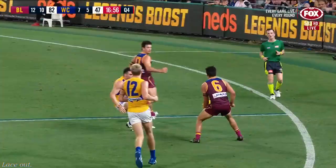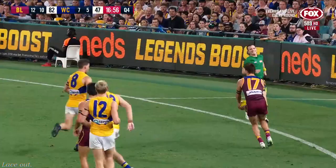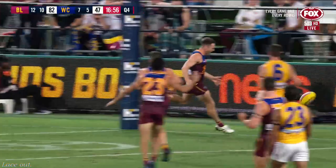Who hasn't done a lot, but what he's done he's done well. He's just contested well. Yeah, that's what he's been doing. And McCarthy, this is a career best four goals.